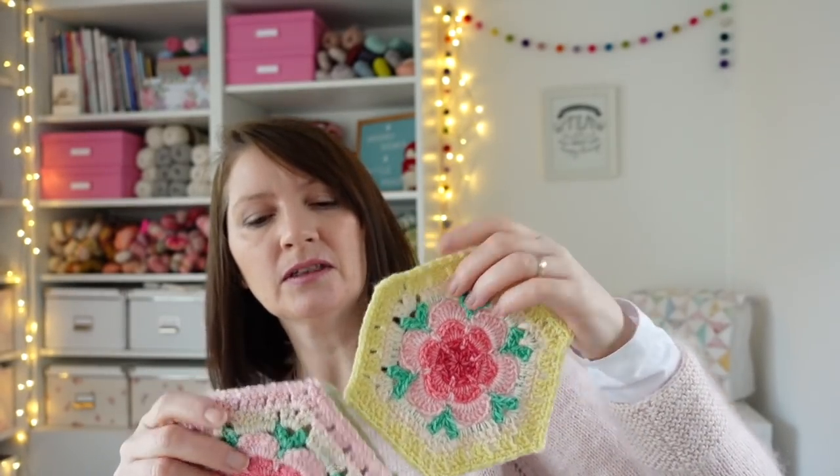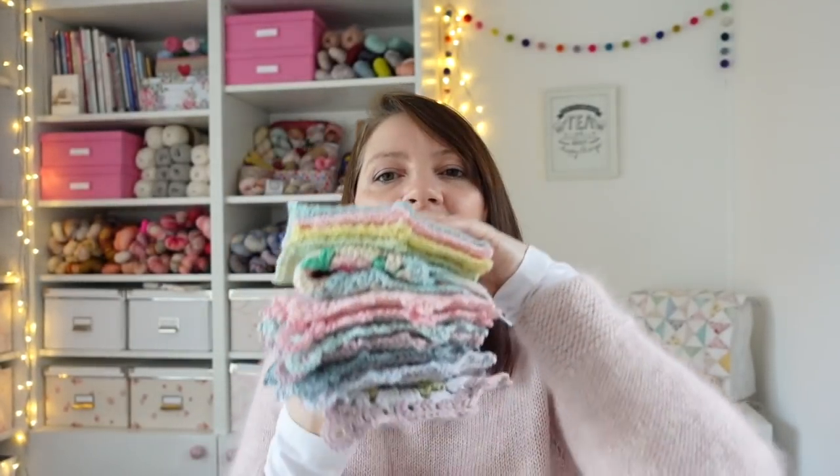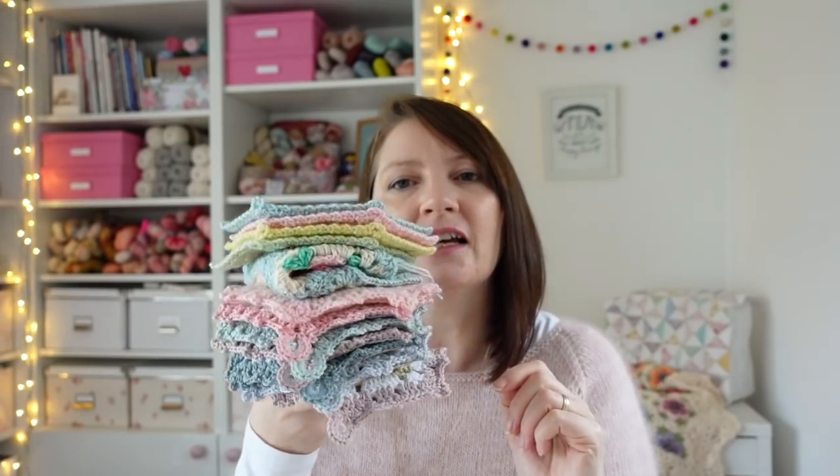I did make a note of what I did though, in case I wanted to write it up as a pattern, but just for my own reference as much as anything, because I do forget things otherwise. But yes, that was fun. That was fun to play with, and I think I'm not quite done yet.